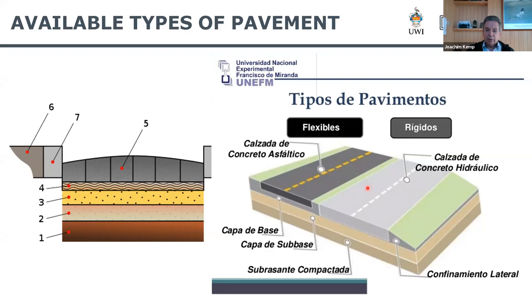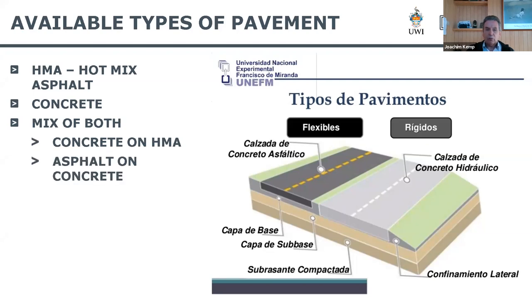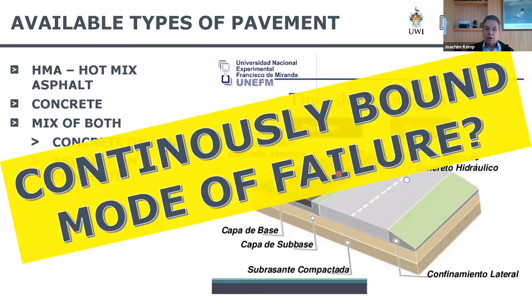And if we look at the modern pavements here on the right side, not much has changed since Roman times. Besides granular-based materials, there are basically two new types of pavements that have been developed in the last, let's say, 100 years, specifically in the last 50 years. That is hot mix asphalt in different flavors. We have concrete roads, and we have a mix of both: concrete on hot mix asphalt, or the other way around, asphalt on concrete. The main characteristic these pavements have in common is that all of these are continuously bound. And here the question surfaces: what is the mode of failure? The mode of failure of all these pavements is fatigue.